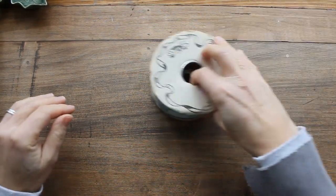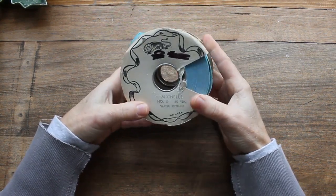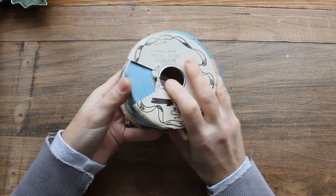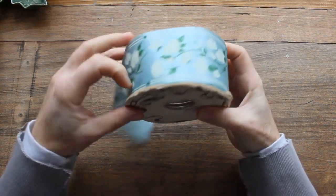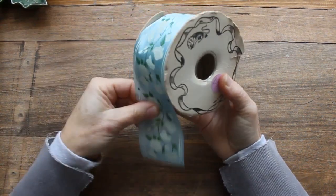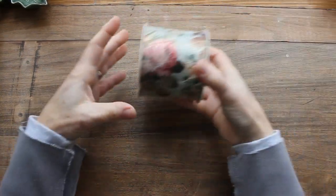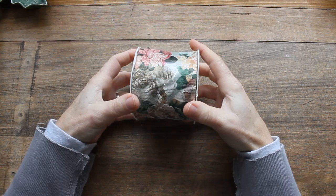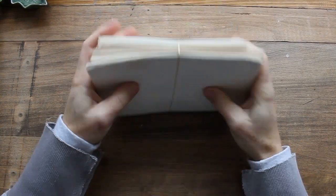And then I have found these vintage ribbons. This one was $1.50. It's a water repellent ribbon, and beautiful blue coloring on it. Let's see if I can lay that down flat. Beautiful coloring, beautiful flowers. There's a lot on this roll. I could do a lot with that. There's one ribbon, and then I found this ribbon. This was 25 cents. Love the colors on that, love the flowers. Happy to find those.